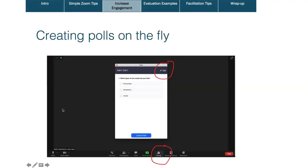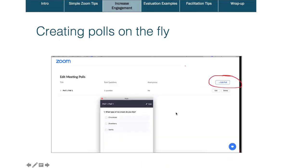But you can also create a poll on the fly in the middle of a webinar. If you wanted to do, what do we call it? A straw poll, right? If you wanted to quickly get the consensus of the group. So if you click on polling, and you won't have this right now in your menu bar because you're not a host, but if you're a host or a co-host, you click on polling, this will come up and any previous polls that you've established will show up, but you can click here on edit and that will automatically bring you into the back end of Zoom on your web browser where all your settings are and everything. And that will allow you to add a new poll and to set up a new one.